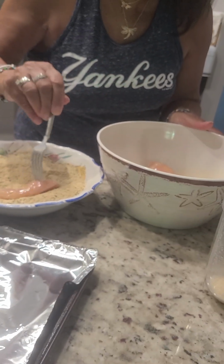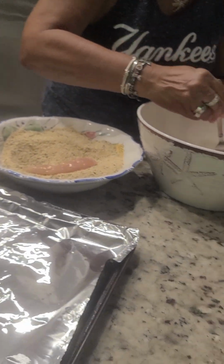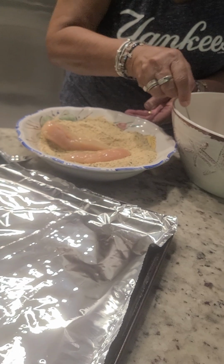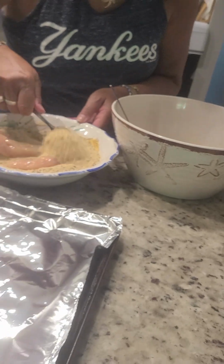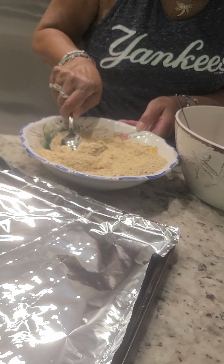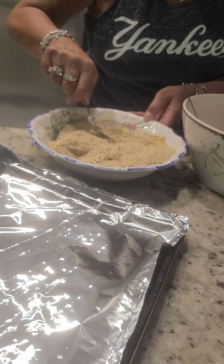And it's a pretty simple process. So you go from wet to dry, correct? From wet to dry, absolutely. Always being very careful when you work with chicken. Absolutely. You don't want to mess around with chicken.